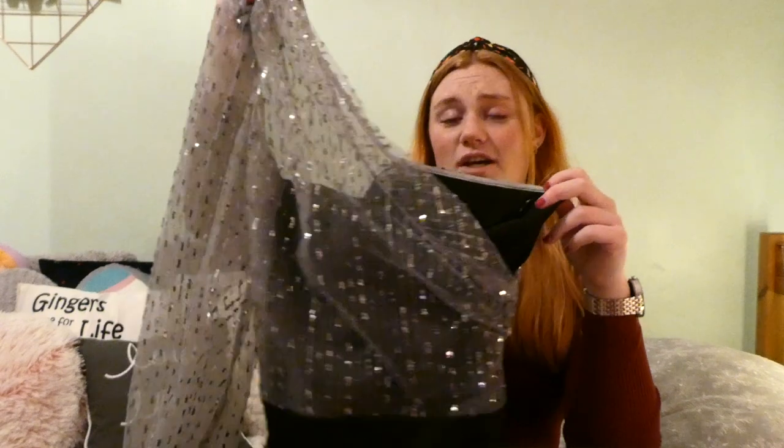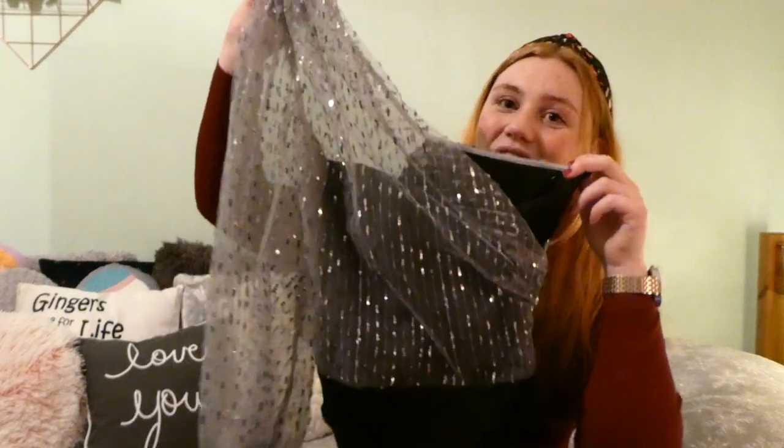The only size I could get it in though was a tall size. I couldn't get it in a regular fit. So yeah, we've got this. Ow, it just stuck to my hair. And this was £32. I feel like this was kind of the same idea I had as the blue top, that it could be used with leather leggings.